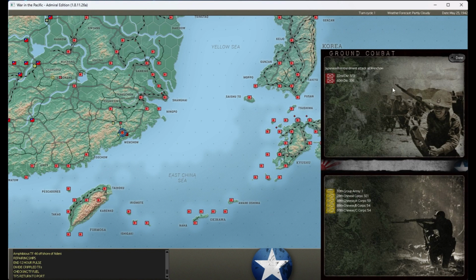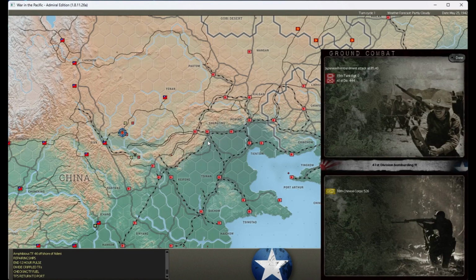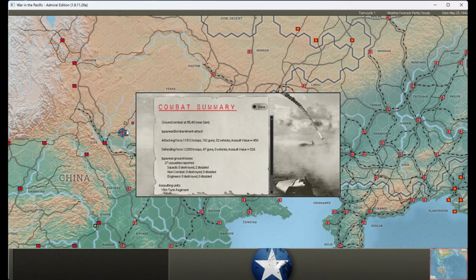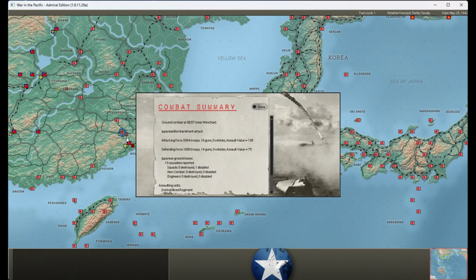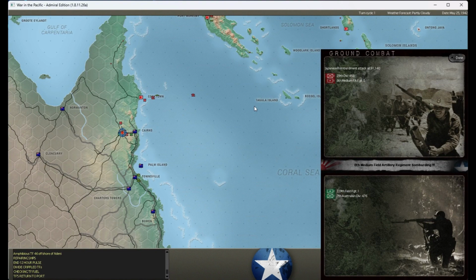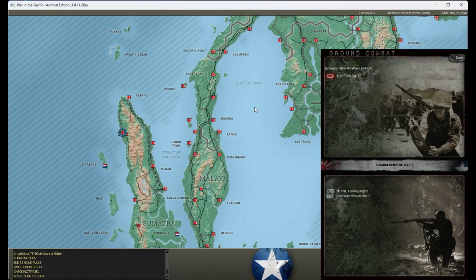Okay, Wenchao, the bombardment attack. Daily occurrence here. And bombardment up here, well, east of Sion. Well, anyway, northeast, I guess. Looks like a couple of disabled squads, 27 casualties. Okay, bombardment, yeah, north of Wenchao, between Wenchao and Chusian. 1 disabled squad, 13 casualties. And, of course, bombardment here west of Cams. We actually do take some damage on that one.